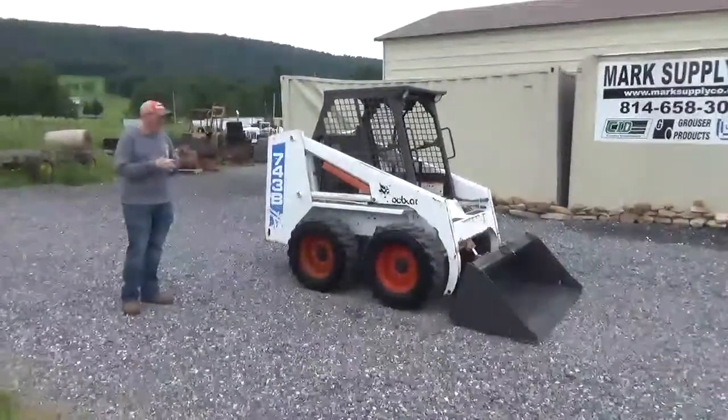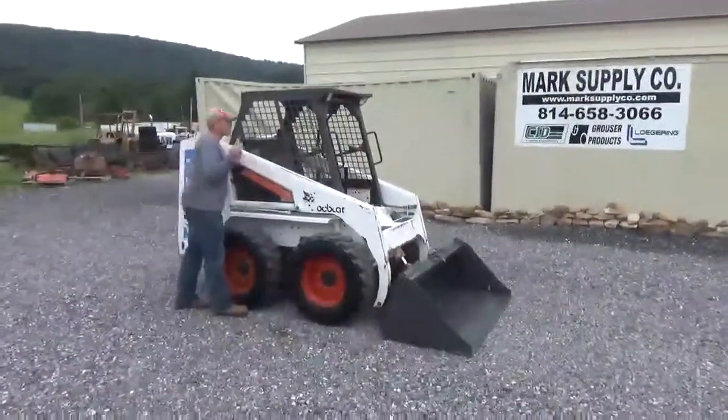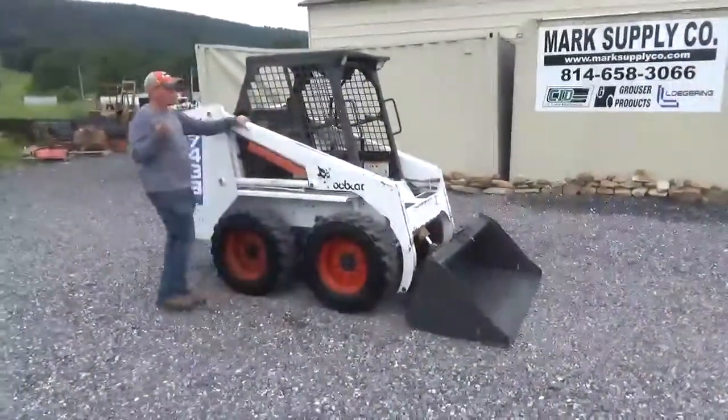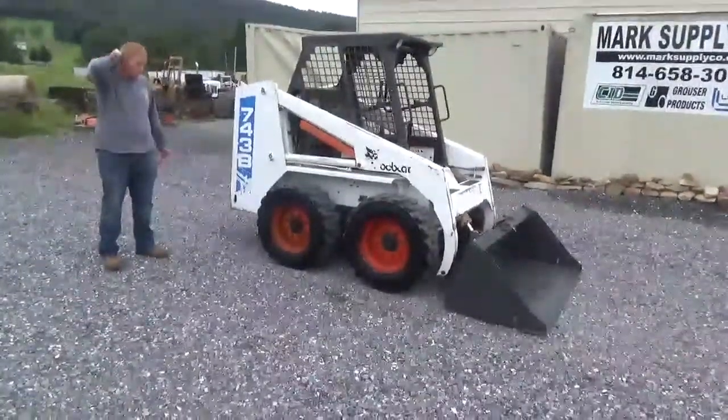Today is August the 10th in 2017, and we've got, I guess, a little rainstorm here. Just 2,344 hours. This is a local trade-in. It came from a lady that had a small horse farm. She had like 5 horses.